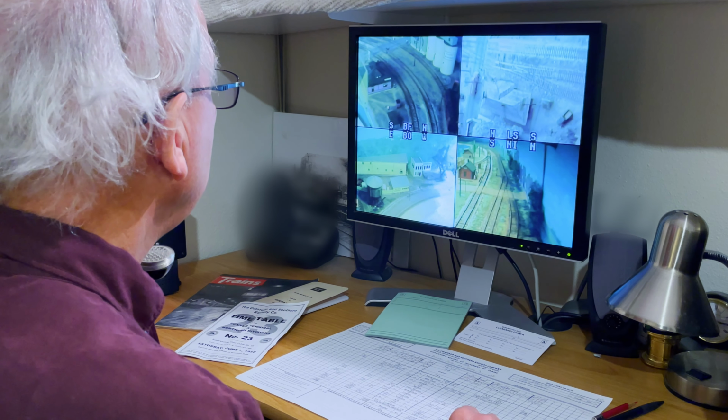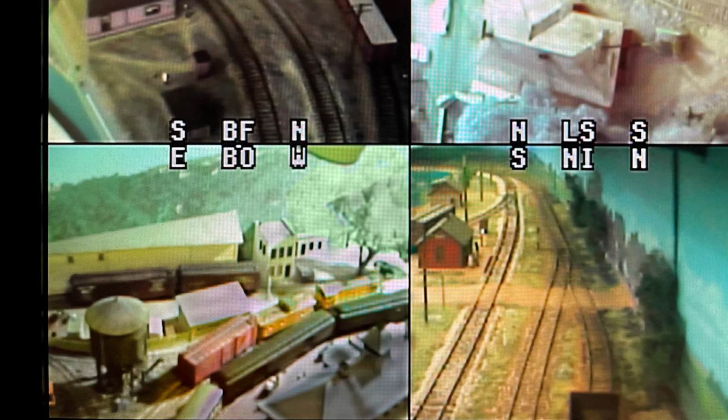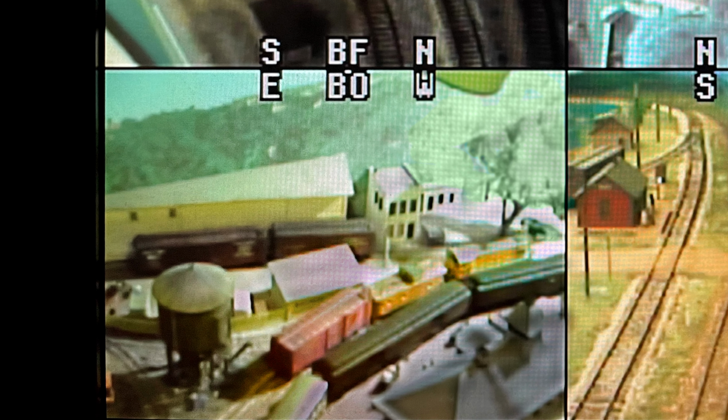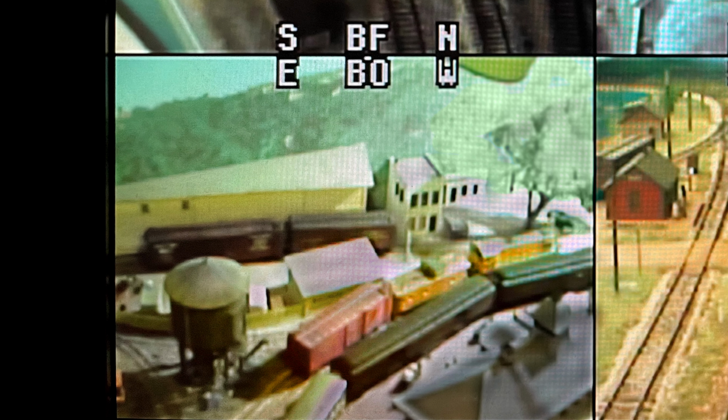Dispatcher, OS Boulder. Go ahead, Boulder. Boulder reporting number 24 in at 2:20. Number 24 in at 2:20. Thank you.